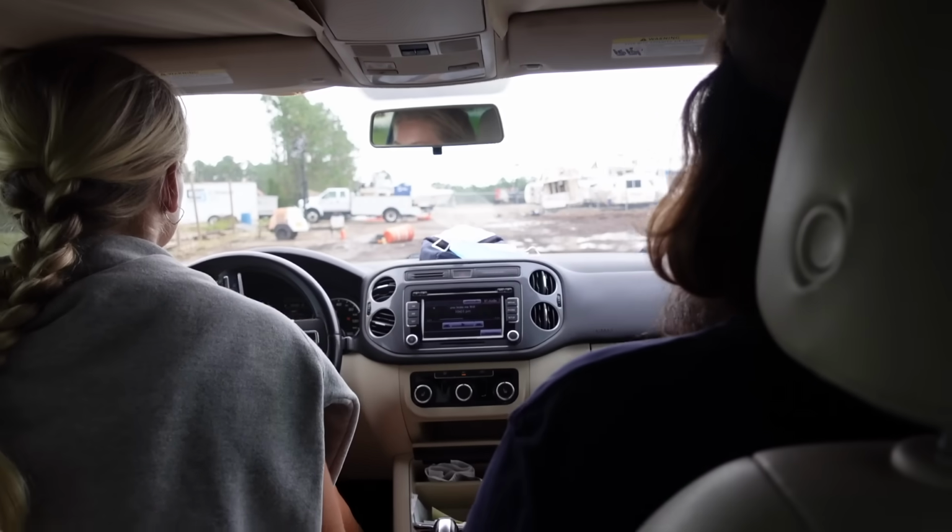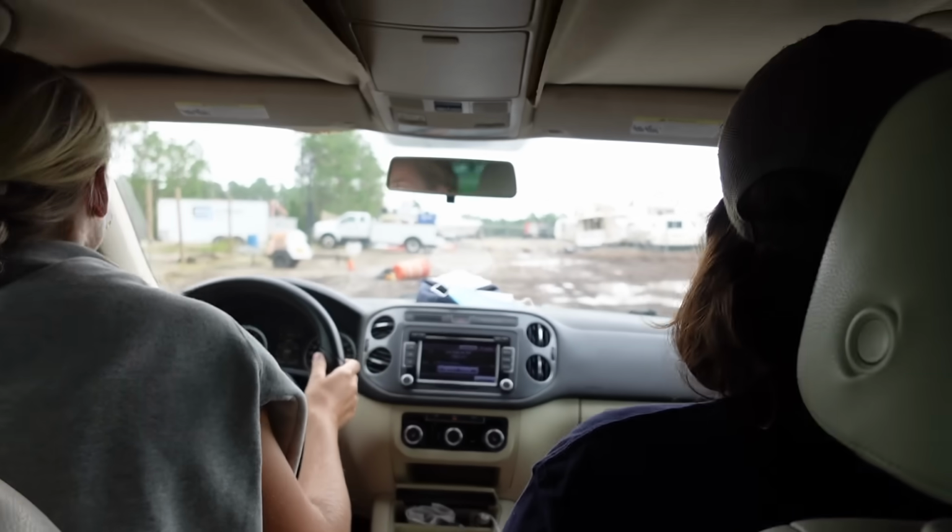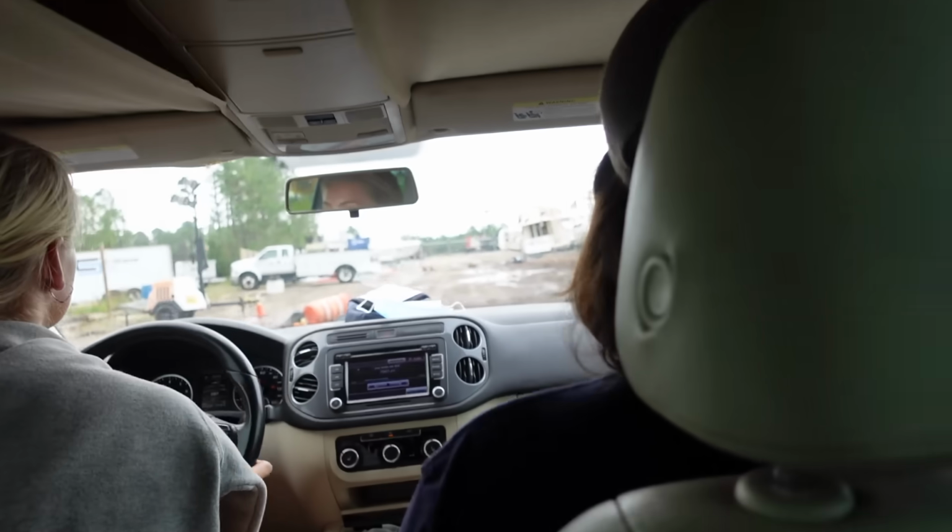Morning guys, so we've done something a little bit crazy. We had a couple of hurricane damaged boats offered to us for an extremely low price. We just drove 9 hours and now we're here on the outskirts of Pensacola and we're gonna check them out. So we've never seen these boats before. We bought them completely off photos.